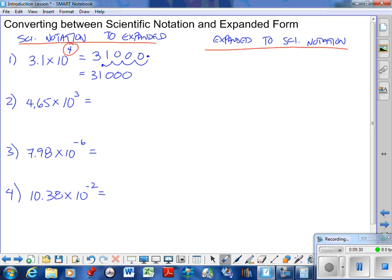All right, so doing it a little bit quicker, I've got the exponent 3. That means I'm going to move the decimal place 3 to the right. So 6 would be 1, 5 is 2, and I need a placeholder, 3. So 4.65 times 10 to the 3 is 4,650.